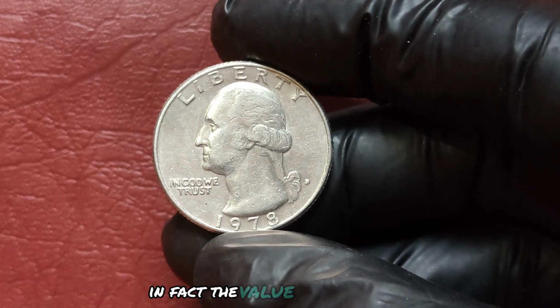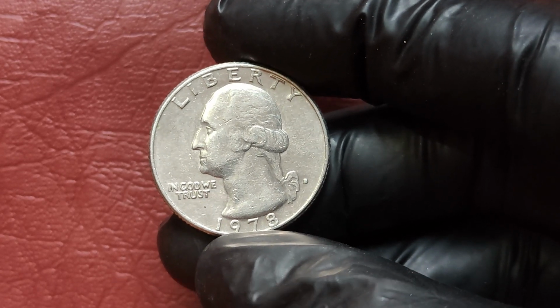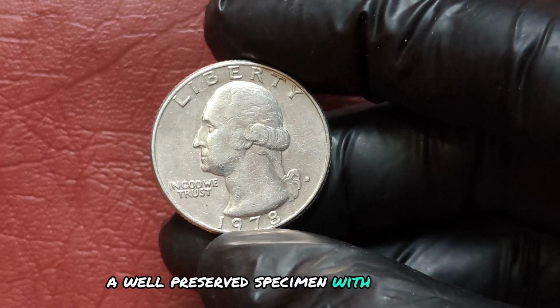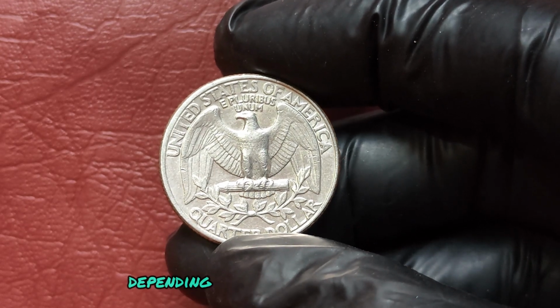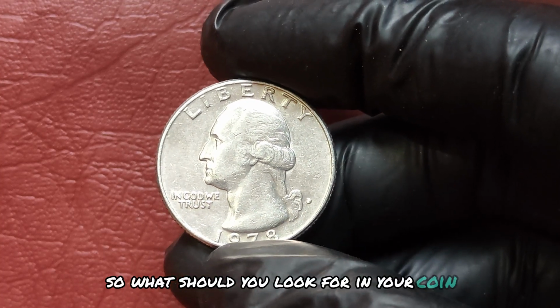In fact, the value of rare 1978 D-mint mark quarters can reach into the millions under the right circumstances. For example, a well-preserved specimen with the right errors could be worth up to $5,000 or more, depending on collector demand and market conditions. So, what should you look for in your coin collection?